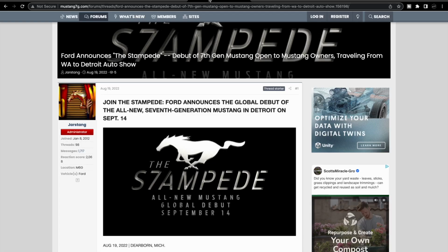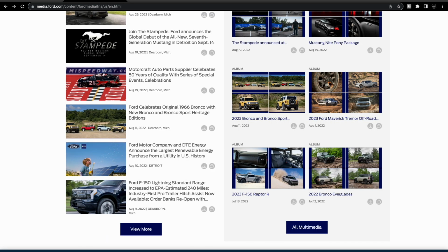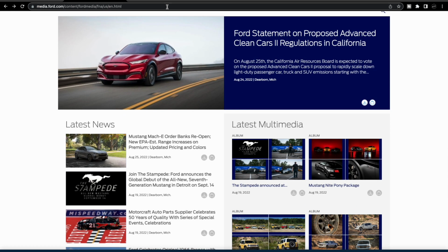So let's look at the new content. We have a lot of new stuff going on with Ford, actually. There's a Heritage Edition, Bronco Everglades Edition, Ford Raptor R, and then there's even a Ford Maverick Tremor package. There's the Mustang Night Pony package, and then we'll talk about some of the other things that are going on.